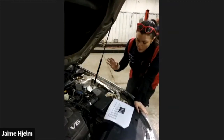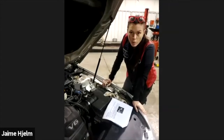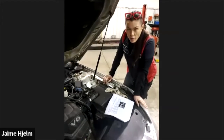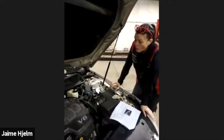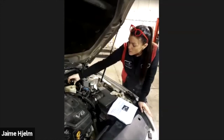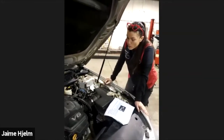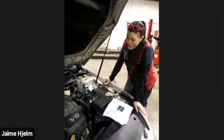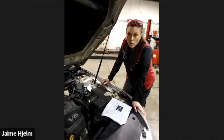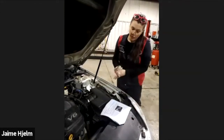If you get in the car, push on the brake pedal, you have no brakes, and your reservoir looks low, get a tow. Go to a shop. Don't try to drive it with no brakes. Or if you push on the brake pedal, you still have brakes, but it seems low, there's probably something going on. There might be a problem with the hose, a problem with the brake caliper, or your brakes themselves are low, meaning the pad life. So we're going to walk over here and I'm going to talk about brake pads for a second.